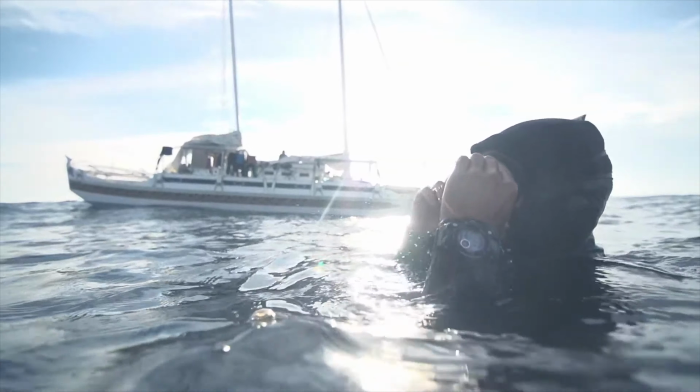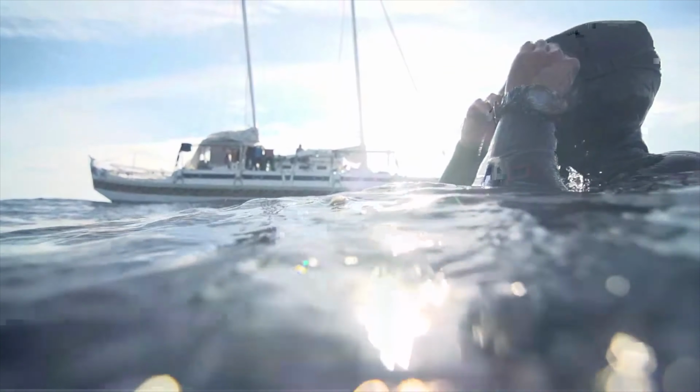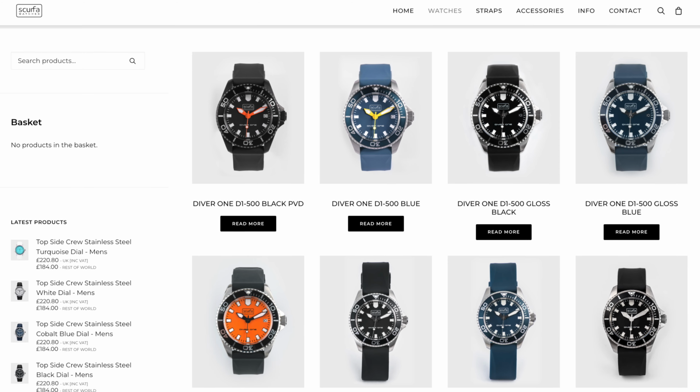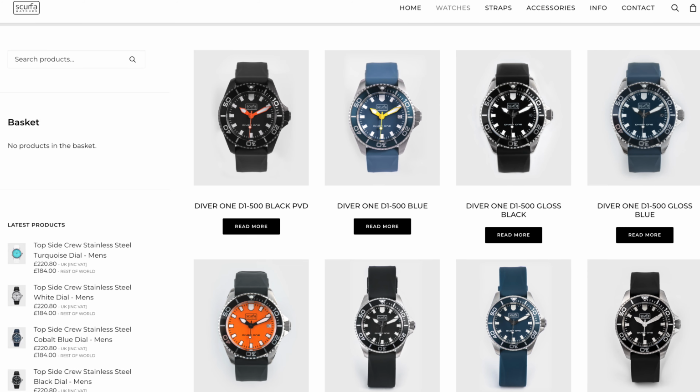I'm guessing the massive overhang is to allow it to fit better over a wetsuit for scuba diving, but honestly, most scuba enthusiasts I know wear a dive computer and a Scurfer watch. A Scurfer watch is just an ordinary sized watch. The founder of the brand is a real life commercial diver and designed the watch specifically for diving.